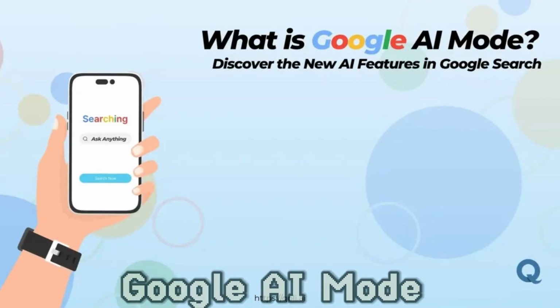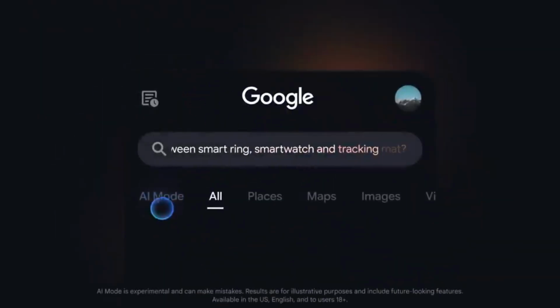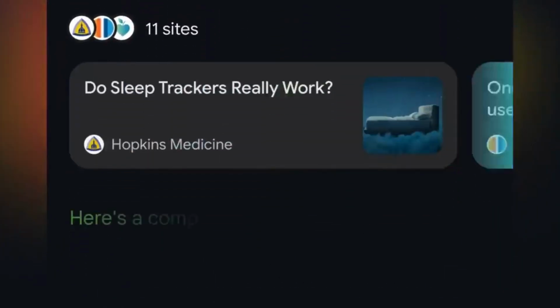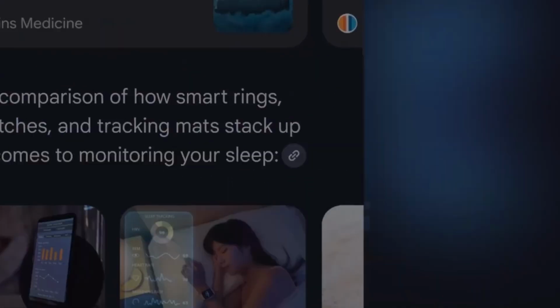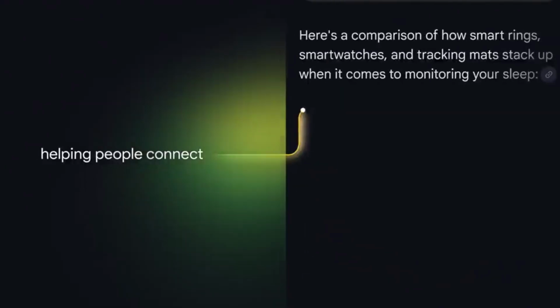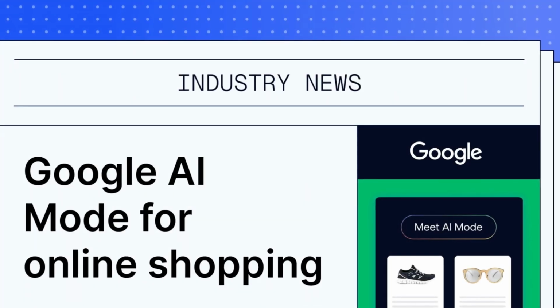Google AI Mode. Did you know that Google's newest AI-powered interface might make scrolling through endless links a thing of the past? If you're still relying on old-style searches, you could already be behind. Google AI Mode, launched in 2025, completely transforms search into an interactive, conversational, and multimodal experience that feels less like searching and more like having a knowledgeable assistant by your side.